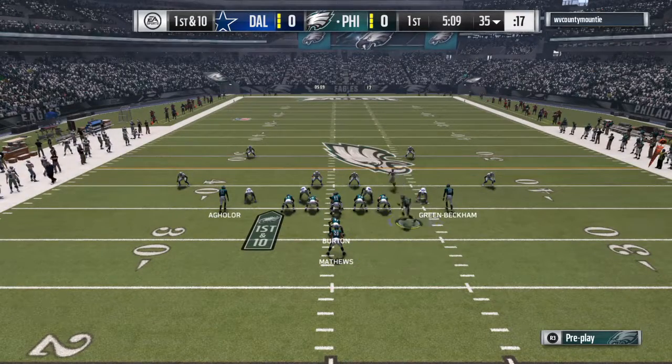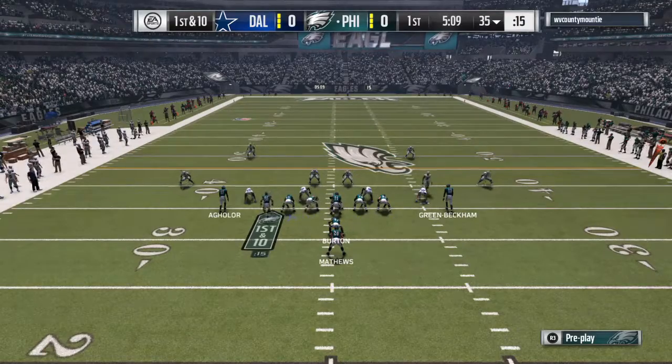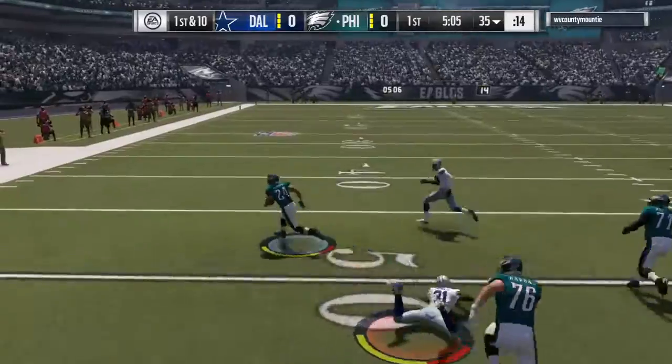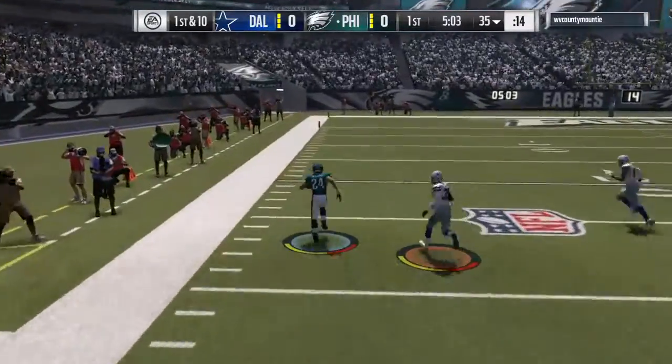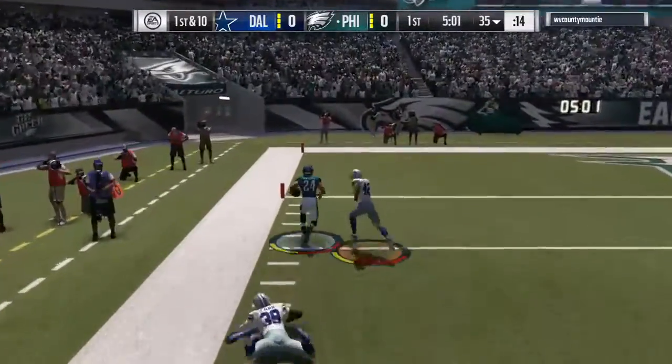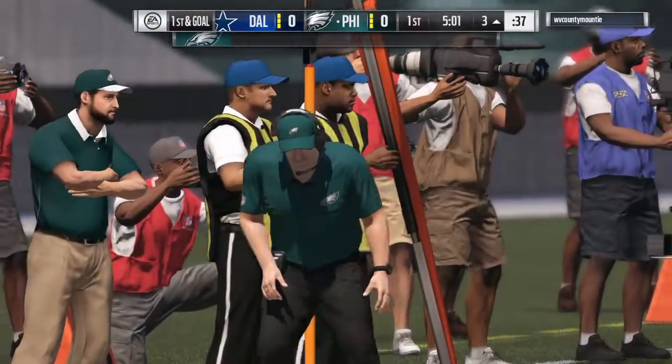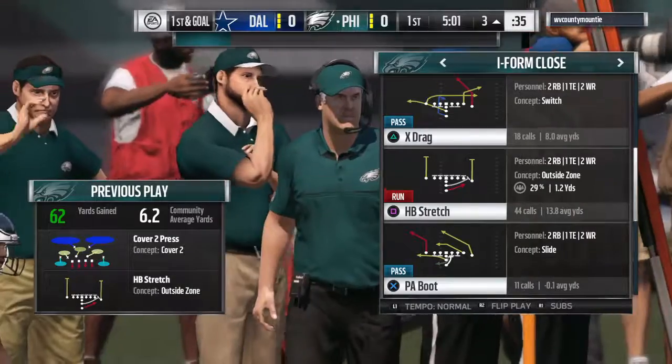Zach Ertz, the man in motion. Looks like the defense in press coverage here. On the ground, the first carry for Ryan Matthews. Cut back, left sideline. A big play there for Philly. 62 yards on the ground.